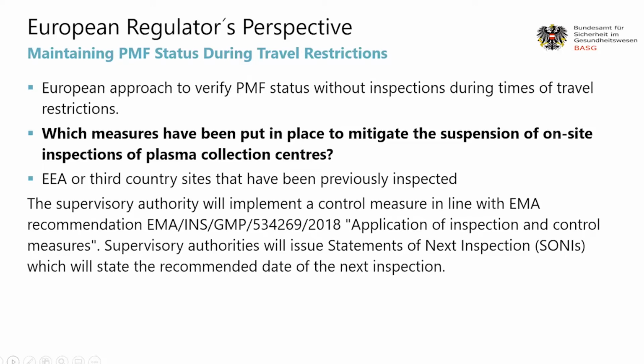And therefore, we feel like we have a certain degree of surveillance, and at the same time, we're giving the plasma master file holders the chance to maintain their centers on the plasma master file, and therefore keep sending their products over to Europe for further fractionation, basically.